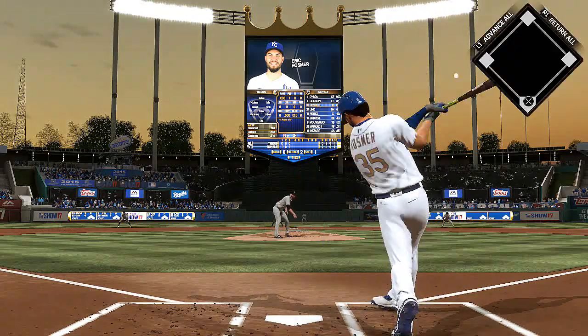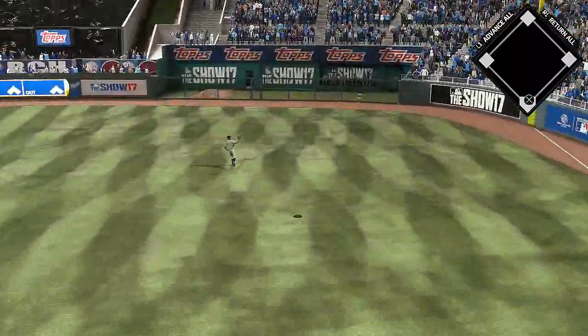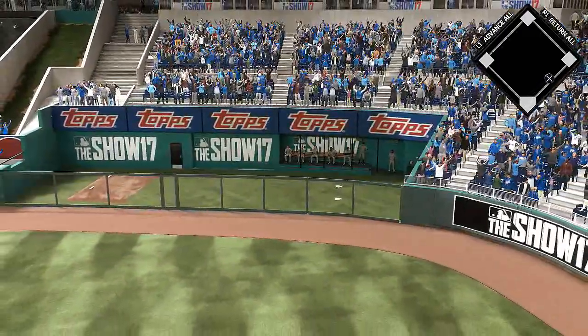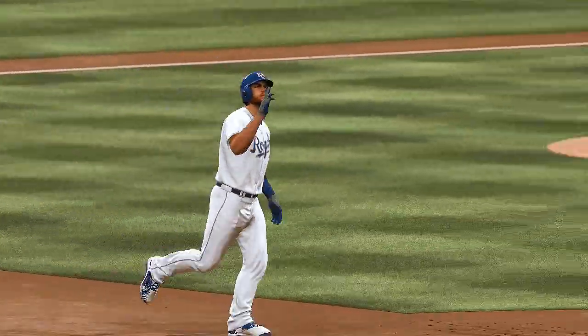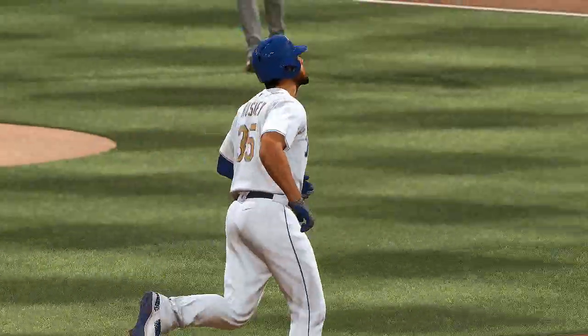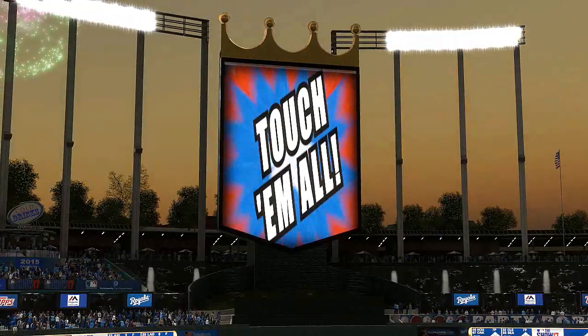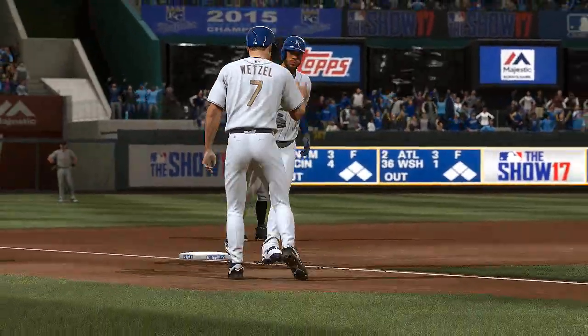Hosmer's up to bat here. He has a 0-2 count, and Hosmer says, you know what, I want to join the party, as he hits one over the right field wall. That ball is gone. That's a solo shot. Back-to-back shots now for the Royals, as they lead it now 3-0 here in the bottom of the third.